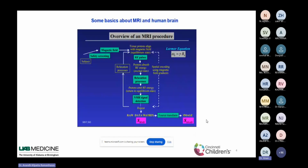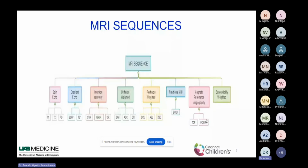It is not as harmful as X-rays or CT because there is no radiation. We are just playing with the magnetic field, right? So it's totally safe.